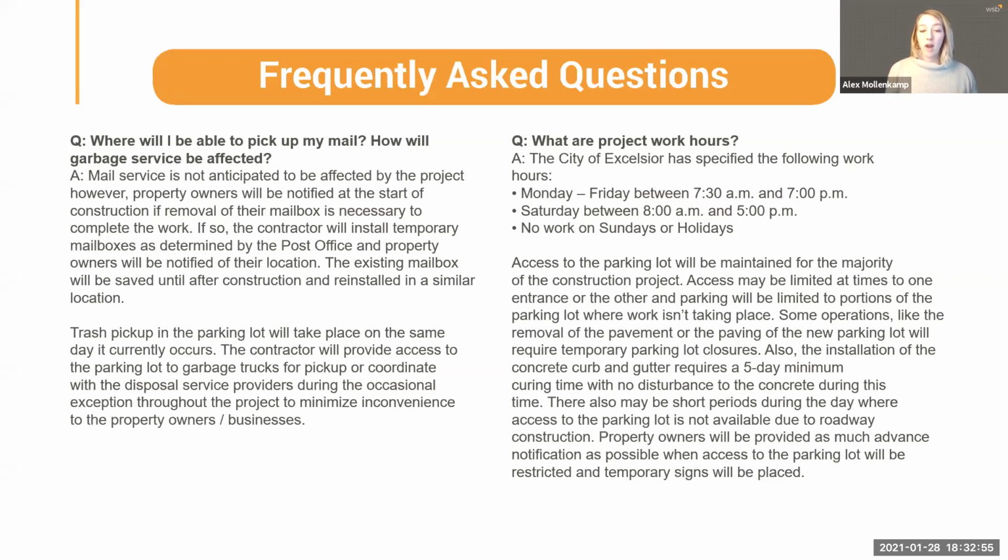Similarly, when we pour concrete curb and gutter, we talked about adding that along Union Place and along East Drive, kind of those drive lanes. That concrete does require a 5-day cure time just to make sure that it sets up to its full strength. And so we would either block that off or block off a bigger portion of the parking area so that we don't have cars traveling over the concrete while it's still curing.